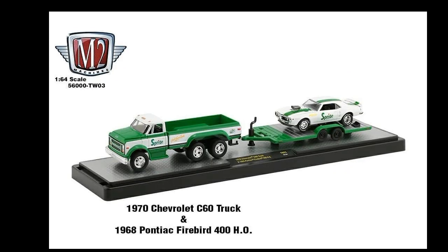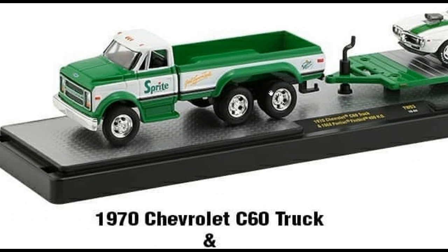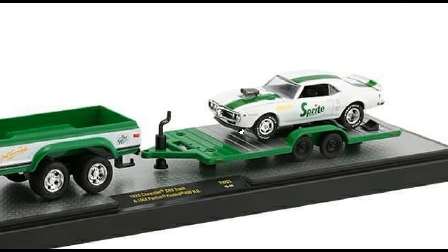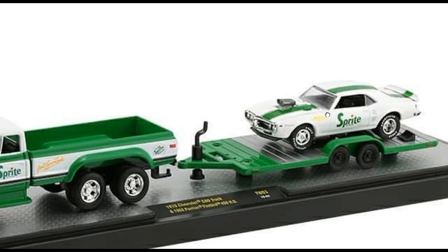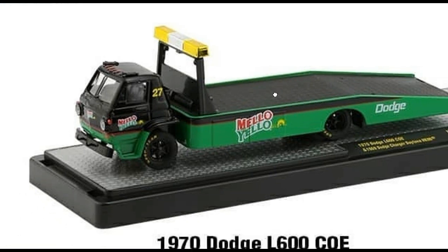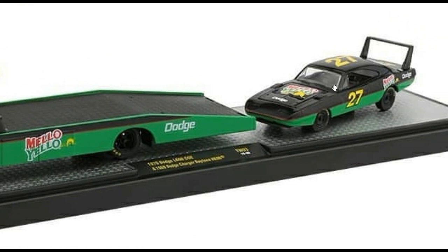from Hot Wheels. And then you got the '70 Chevy C60 truck right here in green and white with Sprite logo, Sprite theme set here, by the way. And the '68 Pontiac Firebird 400 HO. Ooh, this is really beautiful, as you can see. And then we've got the 1970 Dodge L600 COE here. This is actually really good. And the '69 Dodge Charger Daytona Hemi. Wow, take a look at that.